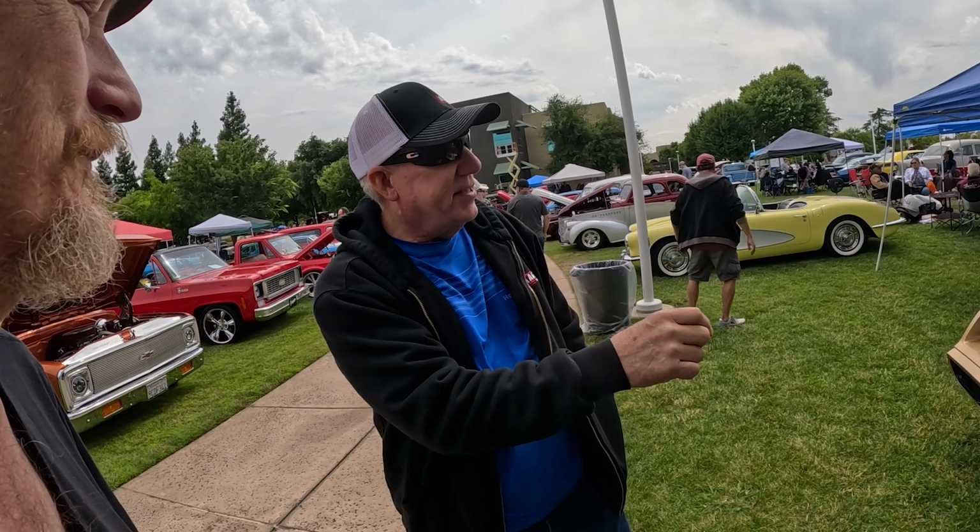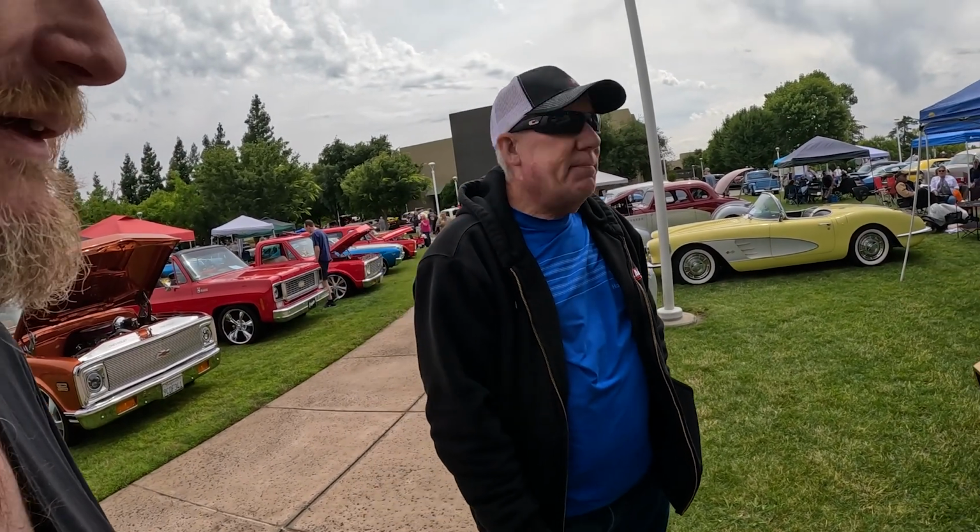So my dad's generation was the Ford Thunderbird. My generation is the Pontiac Trans Am, Firebird. Can't beat that, man. So I kept the bird in the family.